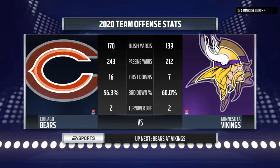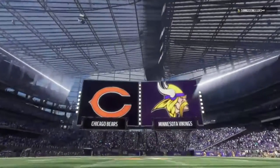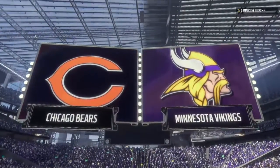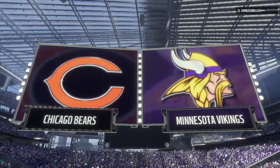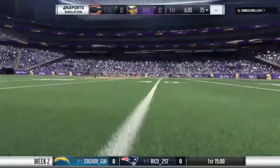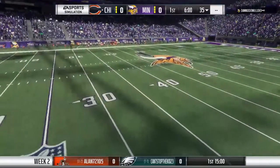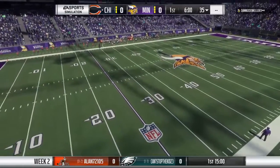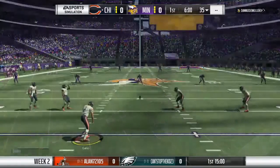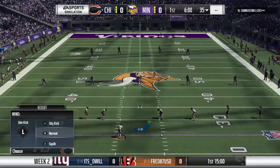Everyone, I'm Larry Ridley. Welcome to the NFL on EA Sports. We're all set to bring you a terrific contest here as these two divisional rivals renew acquaintances for the first time this season. There's always a little something extra at stake when these teams face off. It's the Bears going up against the Vikings. EA Sports coverage takes us to one of the newest jewels on the NFL landscape, US Bank Stadium in Minneapolis.